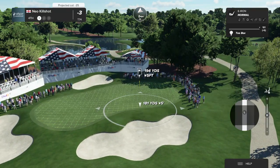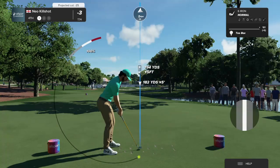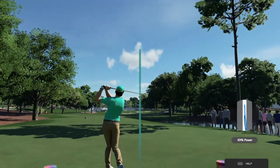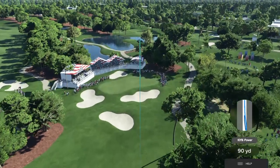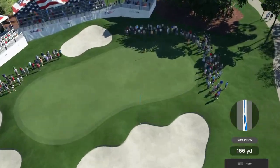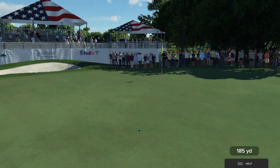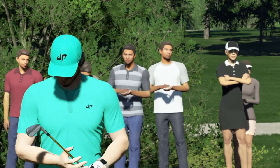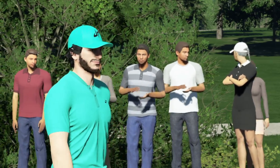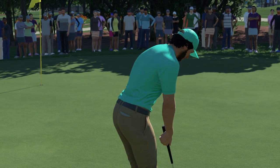This is a challenging par three, no doubt about it, Luke. This green pitches from right to left and from front to back, making it almost impossible to get it super close unless you have a perfect number into this par three. Yep, that shot safely on the green. Trying to get it to four under with this putt.